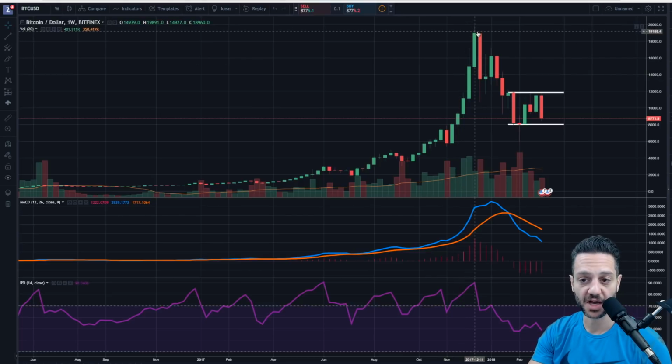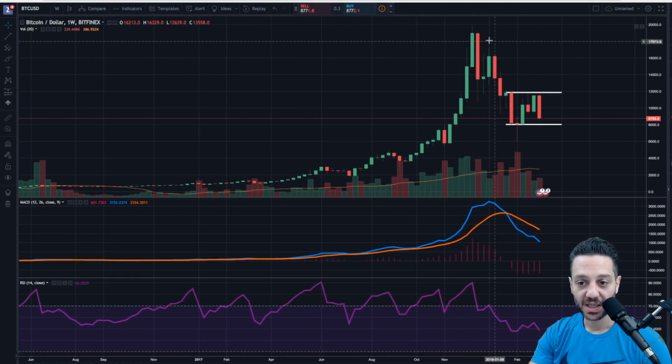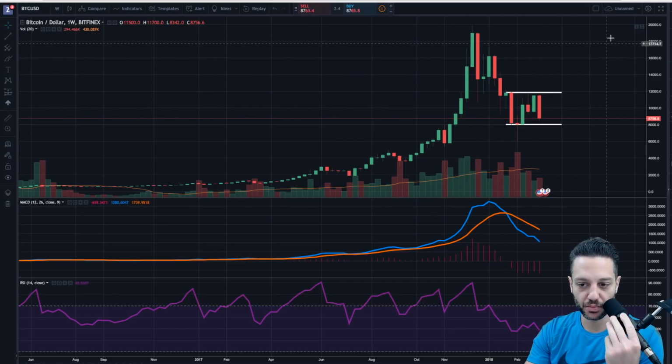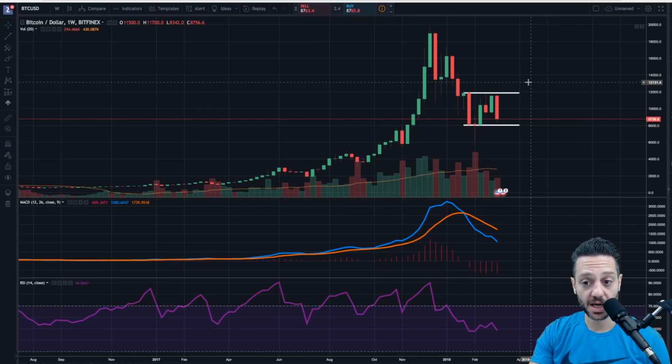We've had this bull run, we've gone up to 20,000, and then we've had a sharp decline after that, right? So that signifies that this is an outlier here, and until we get to that point again, this right here is not a realistic target at the moment, right? Until obviously the market gives us confirmation, and if we see another bull run after this, then maybe so. But not at the moment.